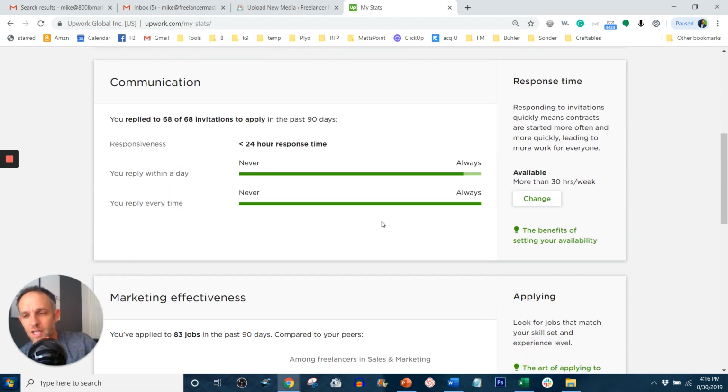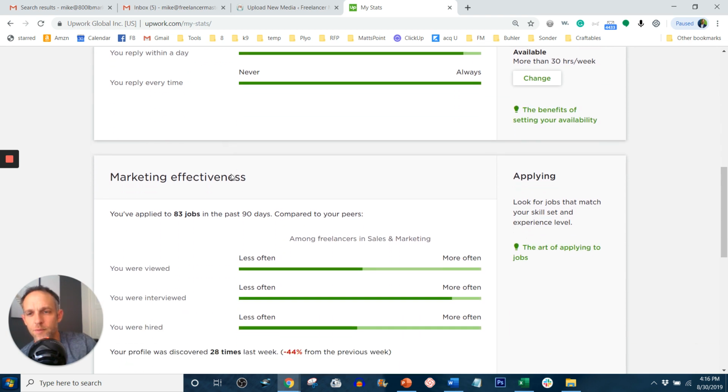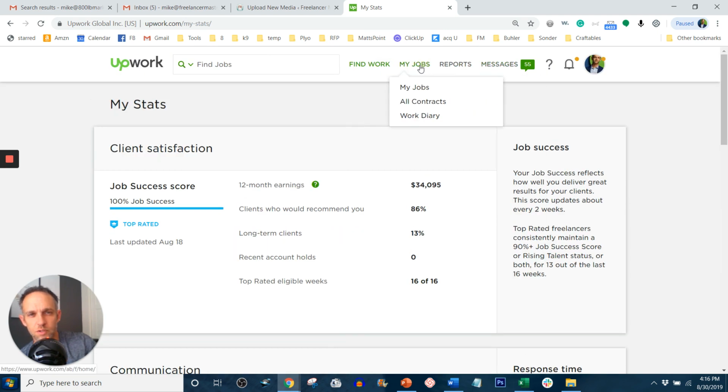But communication is very important because, again, think about it from Upwork's point of view. They don't want to deliver freelancers to job posters from people that aren't going to reply or people that don't log in. So you want to make sure your response time is awesome. You want to make sure that your marketing effectiveness is very good. So always check in these stats. And there's the way you can do it, you can just bookmark this. It's just upwork.com/mystats.